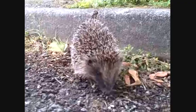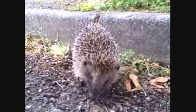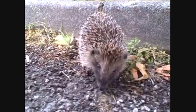The Western European hedgehog is listed as least concern by the IUCN. Their populations are stable and they are abundant in their wide range.